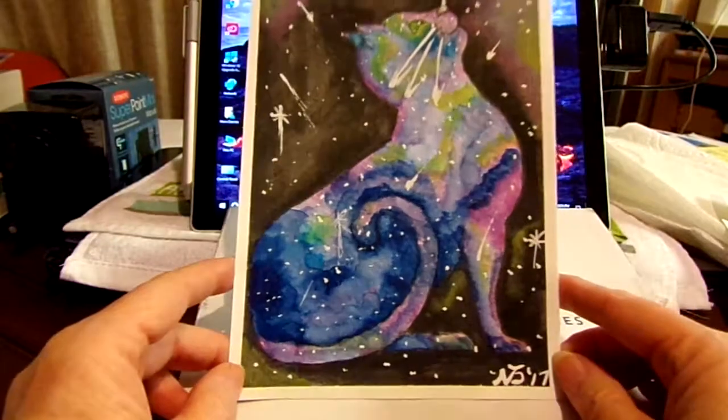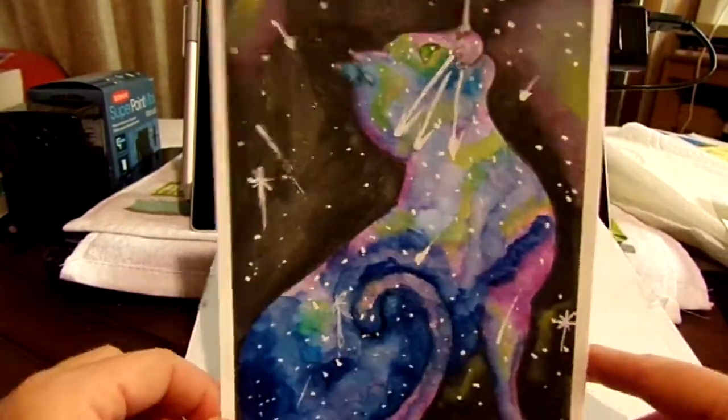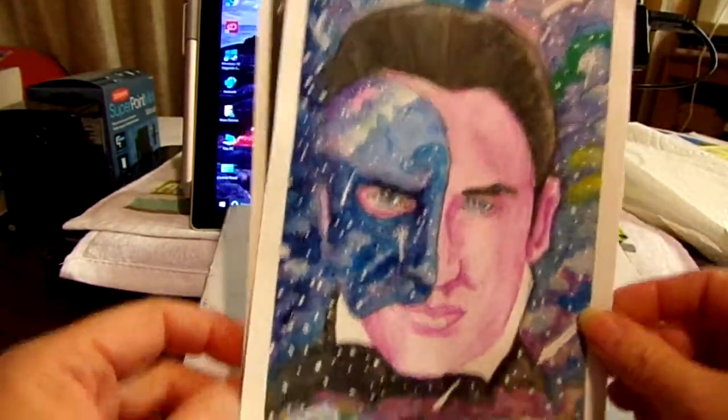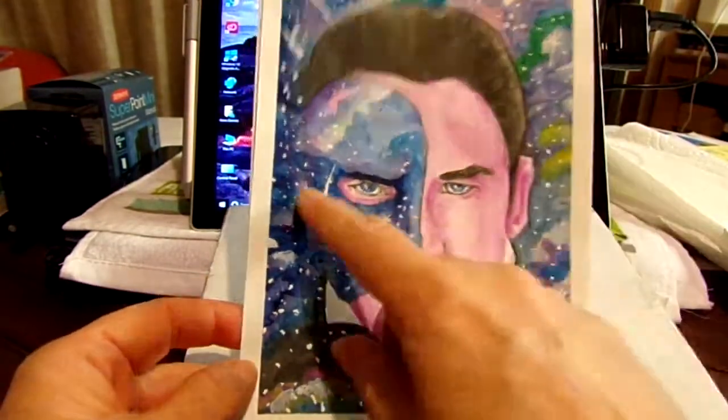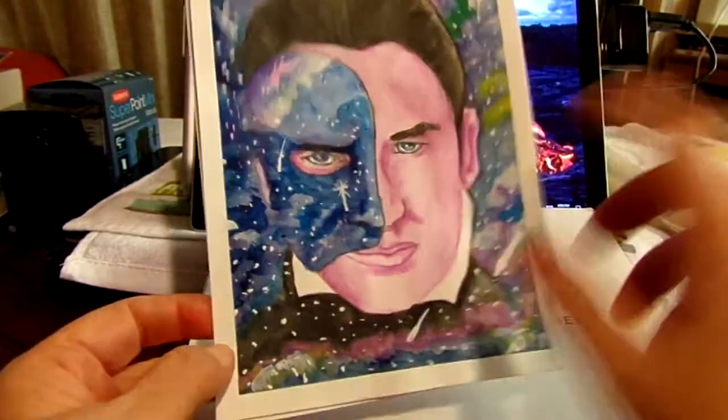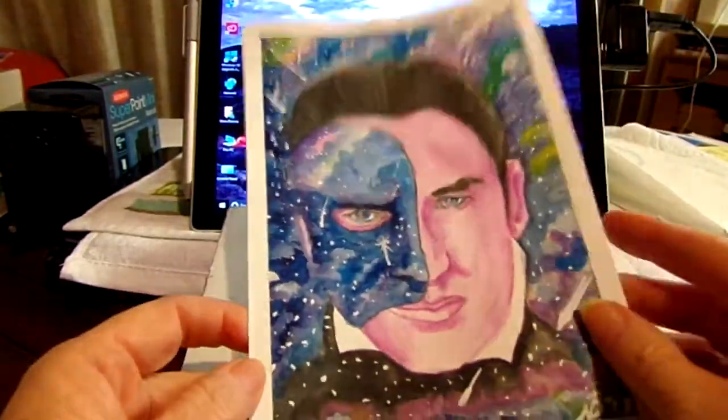So this time I used both pieces of paper. I really like both of them. I do like this one, though. I really do like my cosmic mask. I was thinking about doing a half mask, like around the eyes. Not on him, but I thought, no, I really like Phantom of the Opera.